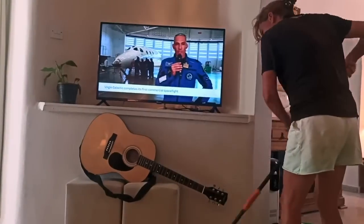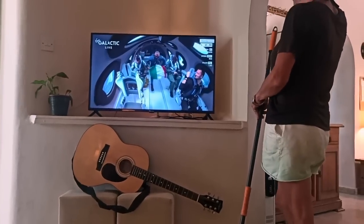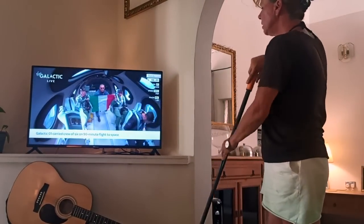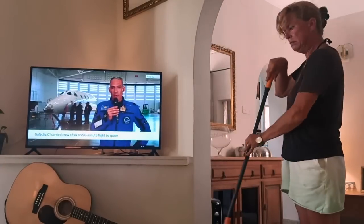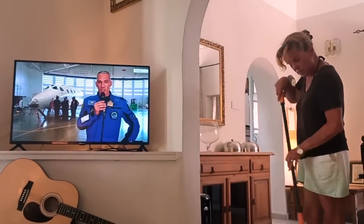He's going to go into space. Look, he's got his spacesuit on. Oh, he looks very smart. Well, he's been in space, hasn't he? That's Captain Kirk. Battlestar Galactica, look. And I hope it all goes well and goes to plan.